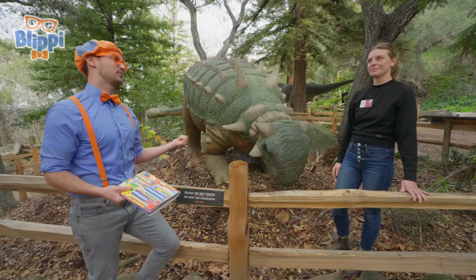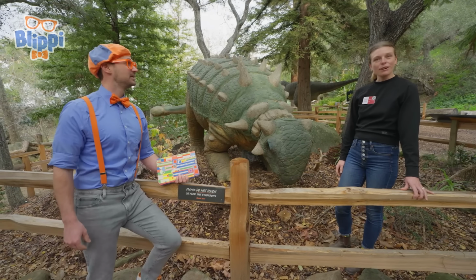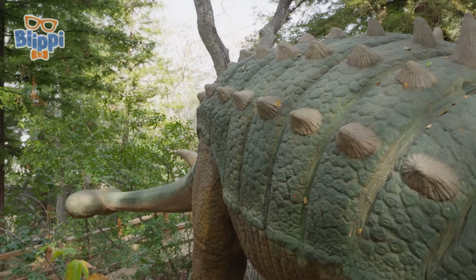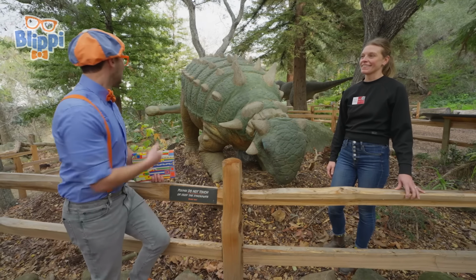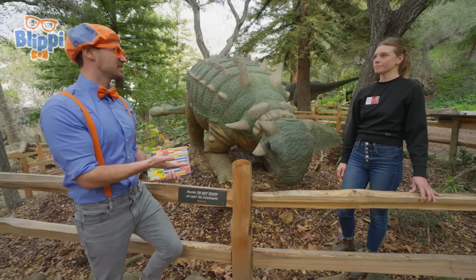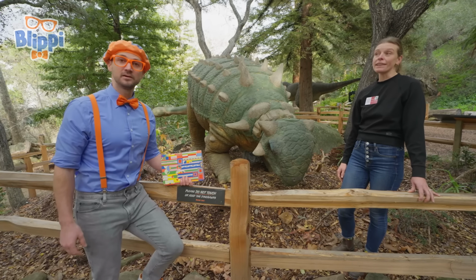Wow. Do you know any cool facts about this dinosaur? I know a lot of cool facts about this dinosaur. Wow. It's covered in armor from its head all the way down to its tail. It's got spikes on its back, horns on its head, and even a club tail. Oh yeah, the club tail. Ooh, and the spikes and the horns? Wow, and the really thick armor skin. Why does this dinosaur have all of that? Yeah, this dinosaur has all of those features to protect it from predators.